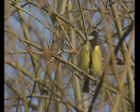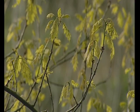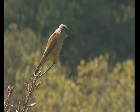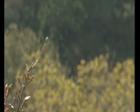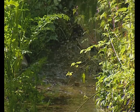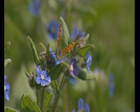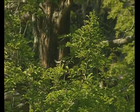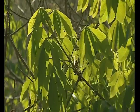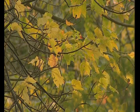Woodland birds advertise for mates and defend their territories. And with a little patience, there's plenty more wildlife to spot. By early summer, the valley is sprinkled with flowers and insects. And the trees bear leaves in every conceivable shape and pattern. The Arboretum, though, saves its greatest display for autumn, when the sheer variety of trees here is most obvious.